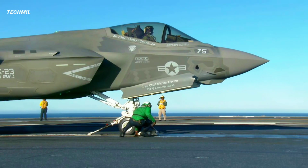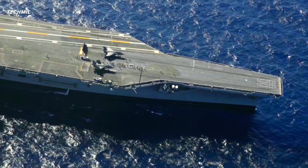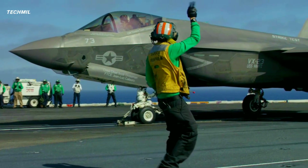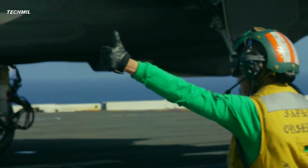The USS America is an amphibious assault ship that is capable of carrying up to 2,200 Marines and 30 aircraft. It is equipped with a flight deck that is 784 feet long and 160 feet wide. This provides plenty of space for the F-35B to take off and land.